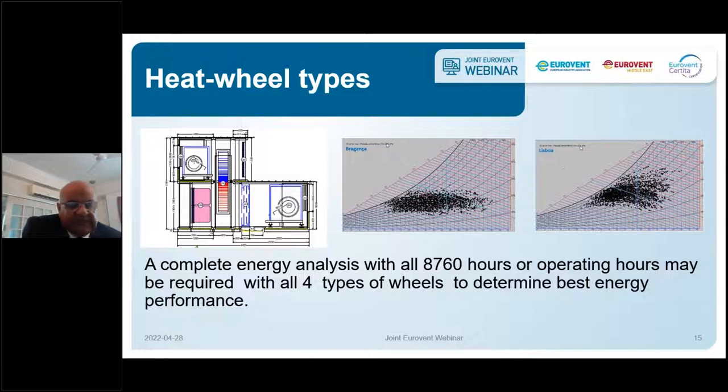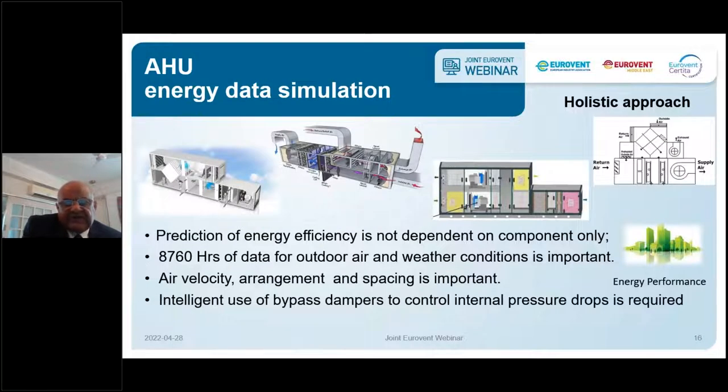So software has become much more powerful. It can incorporate the weather data of almost every city in the world and provide you an analysis with the wheel characteristics as to which comes out to be the winner. So prediction of energy efficiency is not dependent on components only. You can have a component listed on any of the certified sites, but you need an overall holistic number, taking into account the local conditions, the air velocity and the spacing arrangement resulting in different pressure drops.